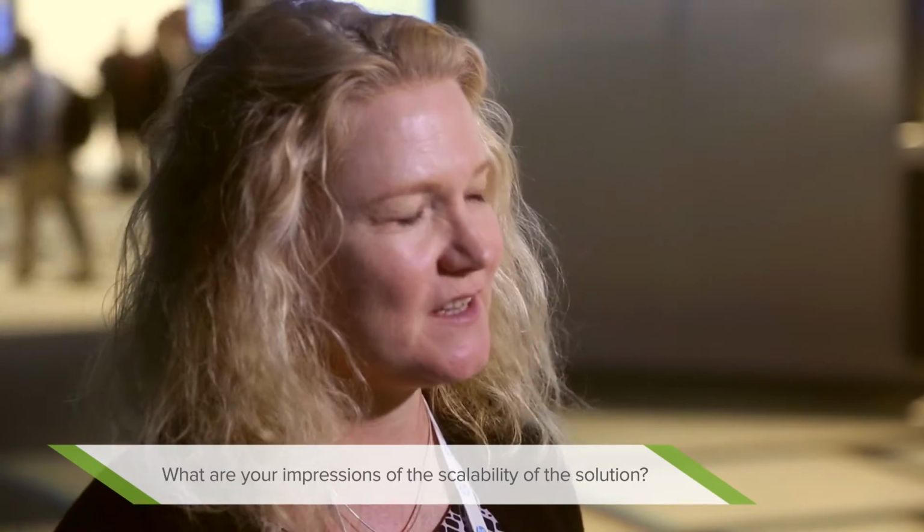It's been great. At the moment, it's working for us on scalability, I think, but we're still to see how we go. We've got some issues at the moment on scalability. We need to grow our data quite significantly, and we need to find something that is more scalable.